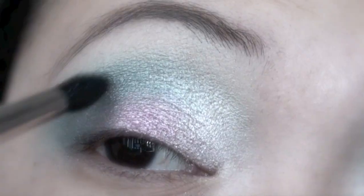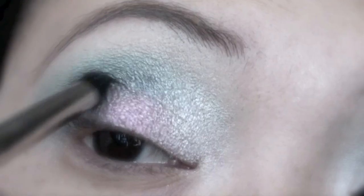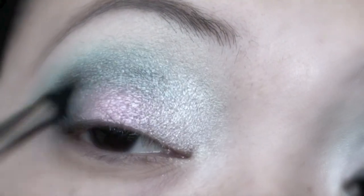Taking a smoky gunmetal, apply a V to the deepest part of your eye. Then in a repeating motion, blend the gunmetal to become a deeper pistachio. You want just the shadowed effect.